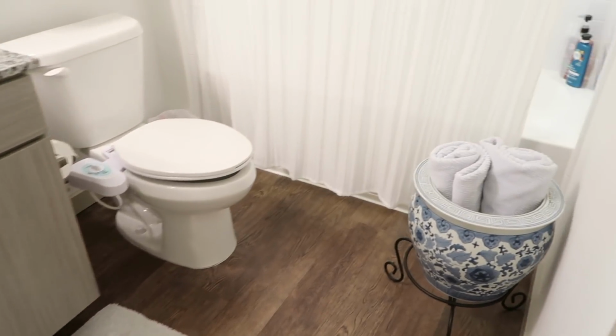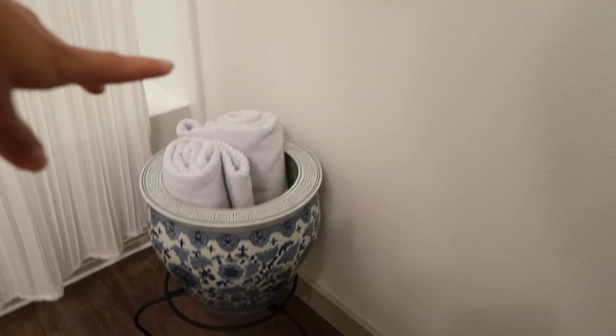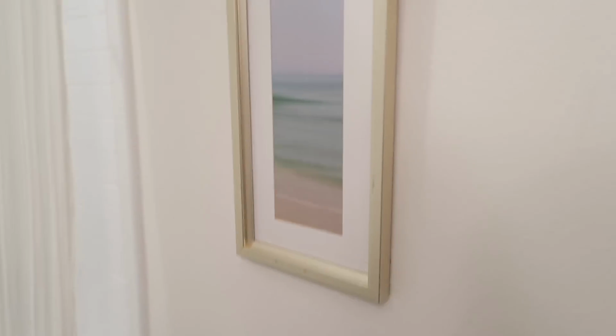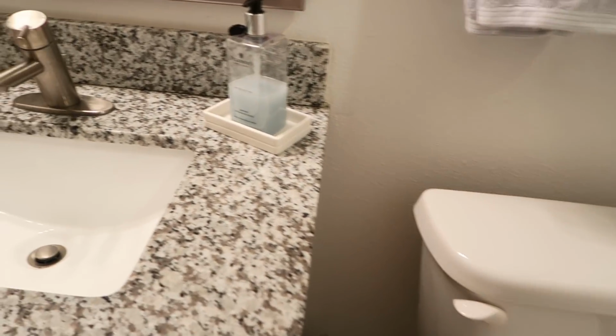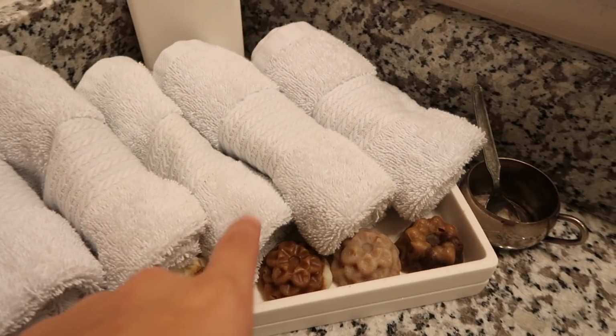So here is the guest bathroom. Here is something I got from my mom's house. She told me to put two towels and roll them up, and I think it looks great. And then a picture of the beach. Here's the shower. I love the shower curtain. I got it from Target. It's really pretty. And then here is our sink, our table. And I have towels here that people can use.